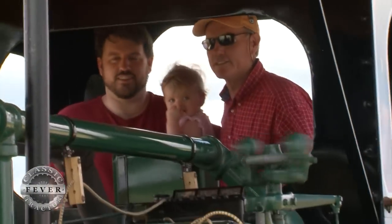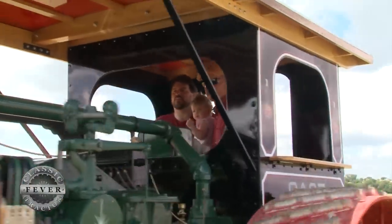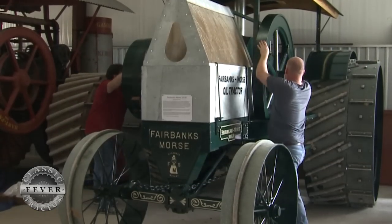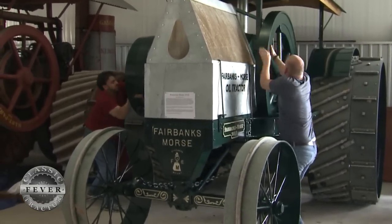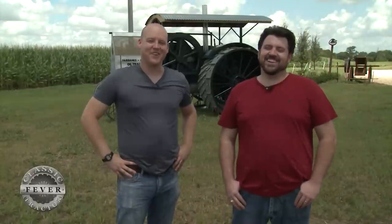Lou loves collecting and restoring these pieces of America's farming history. And it's become a family tradition, passed down through the generations. I like to tell people that we were collecting before we were born. I'm sure there is some tractor that Dad dragged Mom to go find when she was pregnant. So yeah, we like to say that we were in the womb hunting rust.